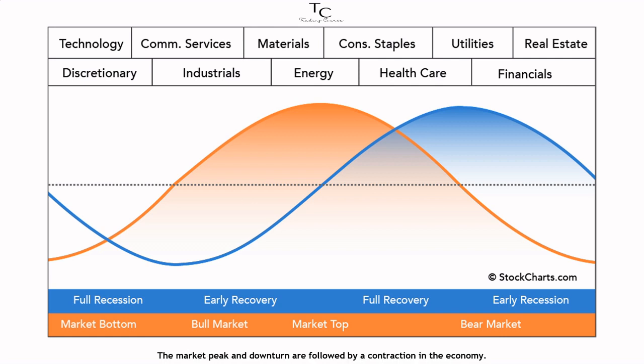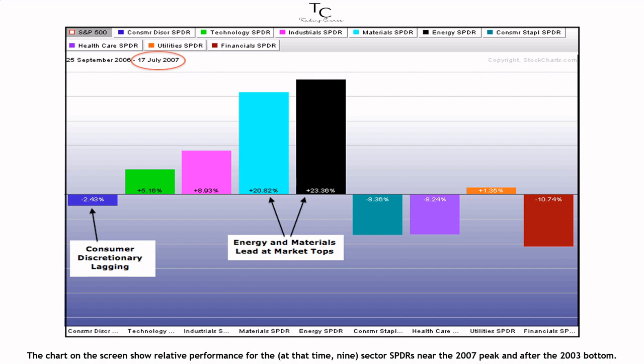The market peak and downturn are followed by a contraction in the economy. At this stage, the Fed starts to lower interest rates and the yield curve steepens. Falling interest rates benefit debt-laden utilities and business at banks. The steepening yield curve also improves profitability at banks and encourages lending. Low interest rates and easy money eventually lead to a market bottom and the cycle repeats itself.